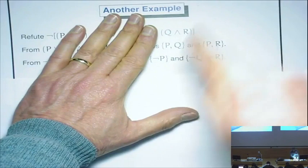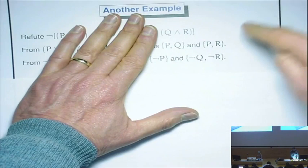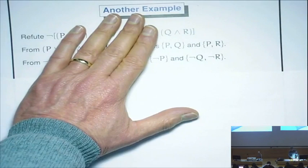So it's very obvious without writing anything, but because I have this unit clause here, I'm going to be able to derive Q, I'm going to be able to derive R, and because I'll have Q, and because I'll have R, I'll be able to resolve and eliminate that, and get a contradiction. And here's how it looks.